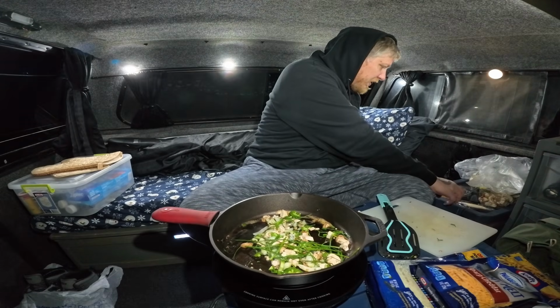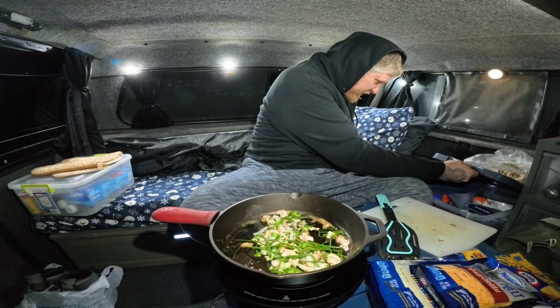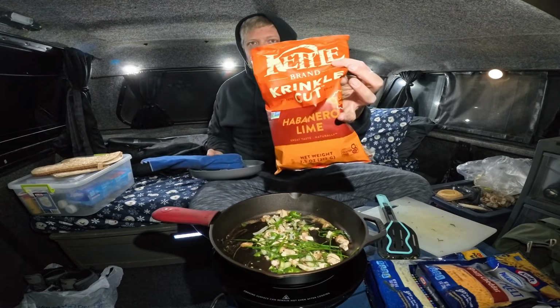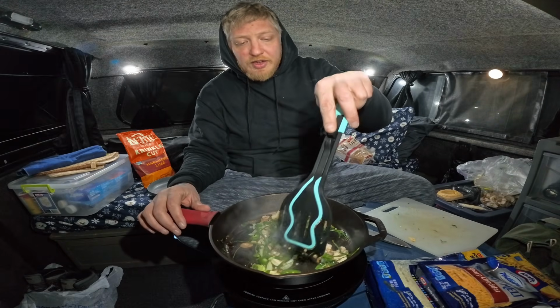Smells really good. This is going. Got a plate. Let's see. We've got some crinkle cut tater chips. These were sent in. We'll give these guys a whirl. Got some silverware and I've got a plate. So we're going to give these a couple of minutes.